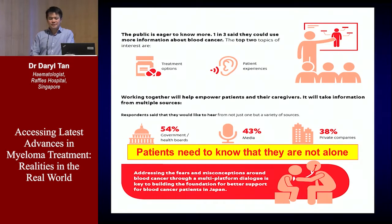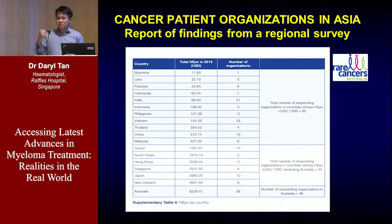So recently, this is a study done by an NGO called Rare Cancers Australia. As you know, Australia, being a typical Western country, their patient support organizations are very strong. They know what to do, how to grill the government. So they surveyed the various patient support organizations in Asia and looked at how they go about doing things. In the interest of time, I'm just going to summarize that.